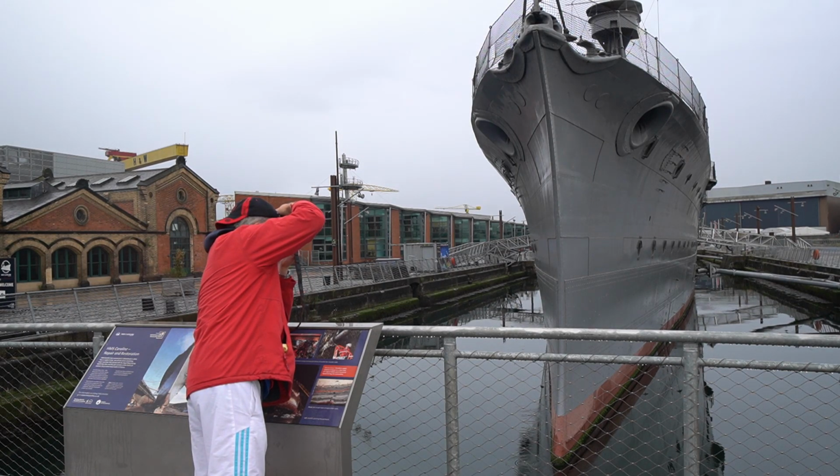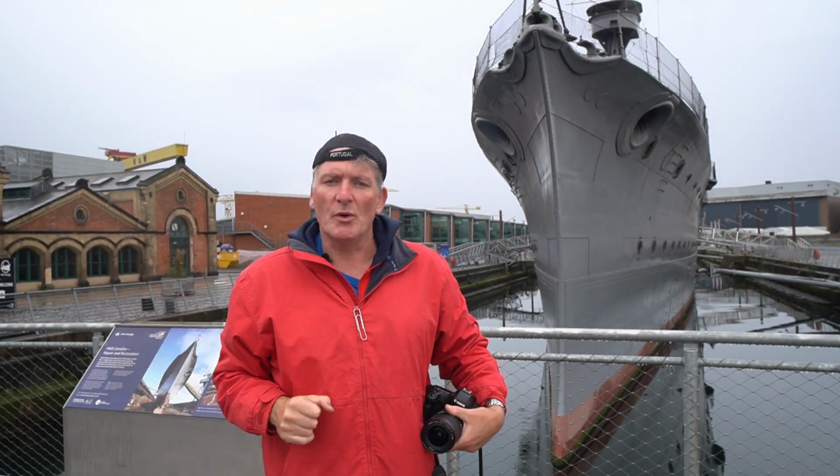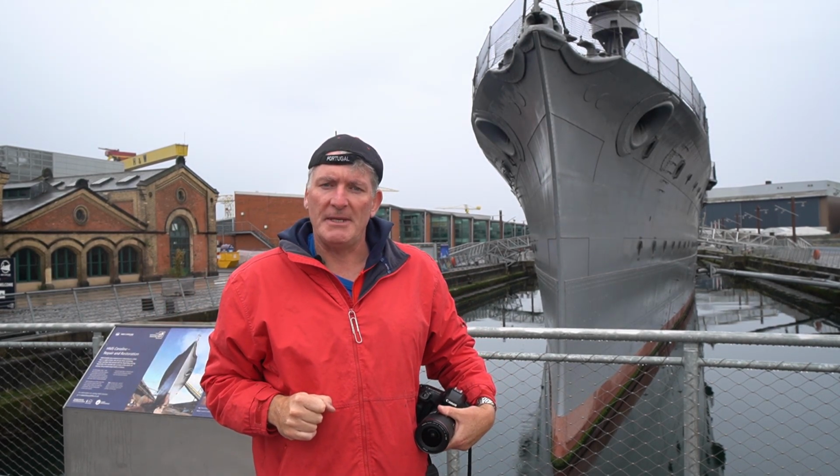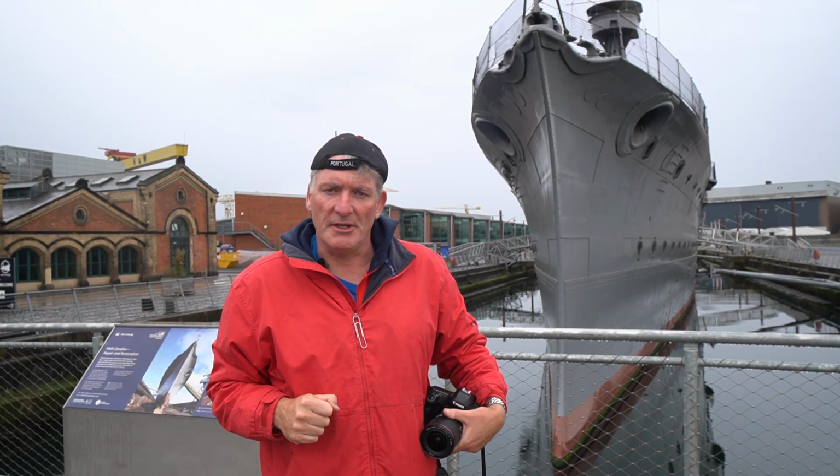It's only about maybe 300 meters, 400 meters further out the port from the actual Titanic building itself, but it's worth the journey. If you've come to one, you'll have time to come to the other one.